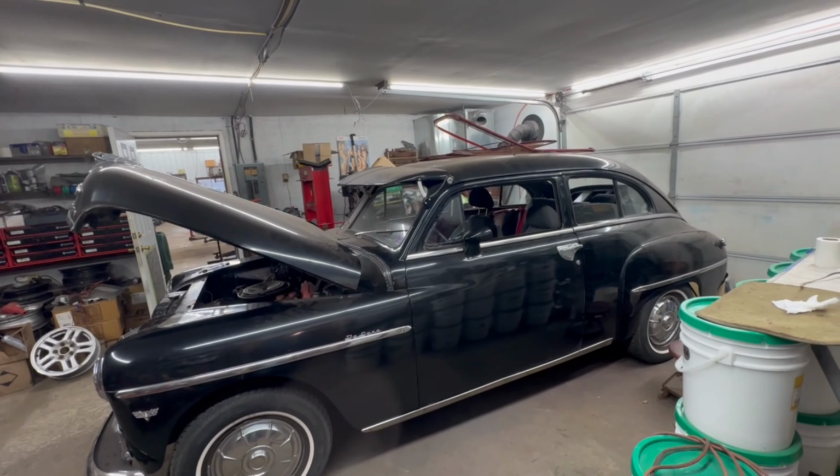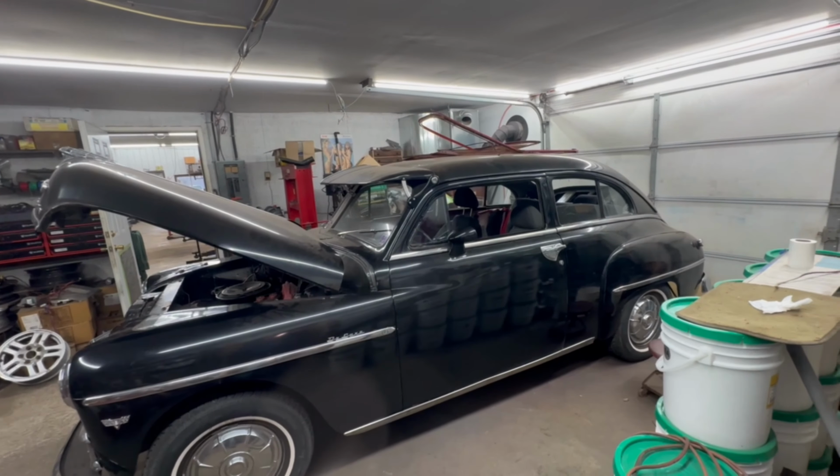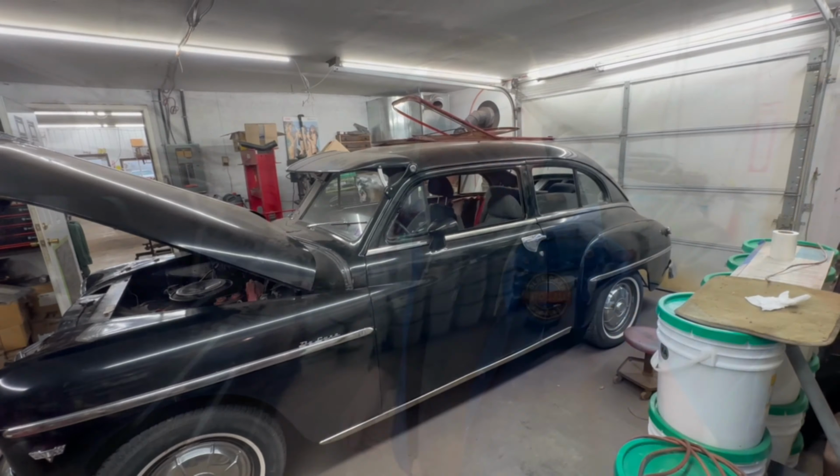I'd like to stick with the black because the black looks sinister on these cars, but it shows all the bodywork. Dad does not like to classify himself as a professional, by no means, but you've seen his 36 Dodge, and that thing came out rather amazing. Lots of sanding and blocking and sanding more and more sanding and even more sanding again.